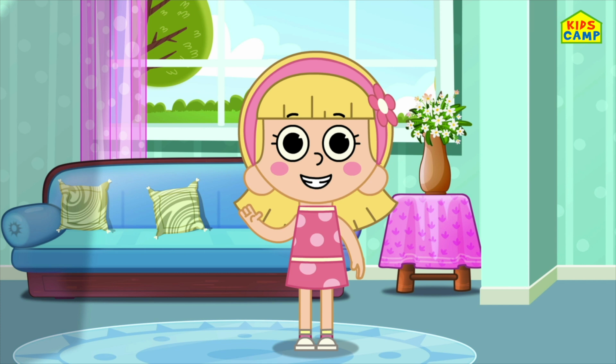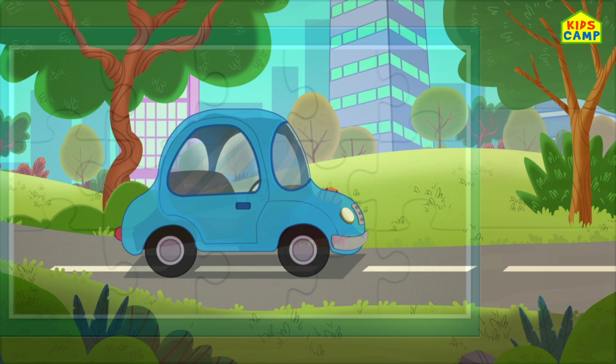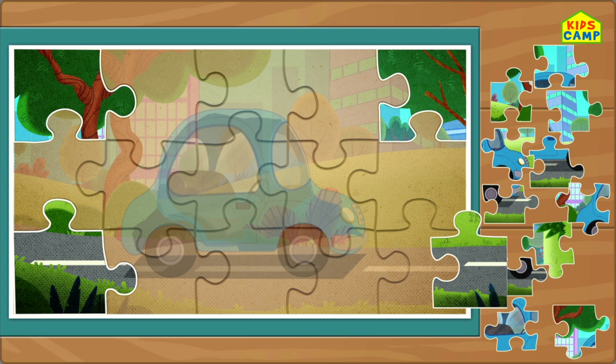Today we're going to play with puzzles. Don't we all love puzzles? That's right. Let's start. Ooh, that's a car. Let's put all the pieces together. Let's start with the corners. That's right. It goes right there. That's right. Perfect! We got all the four corners.